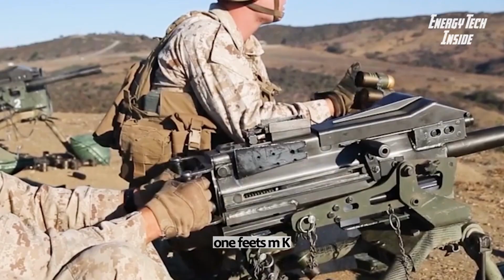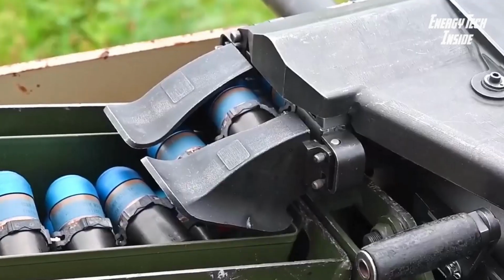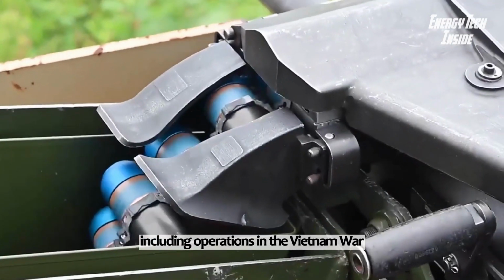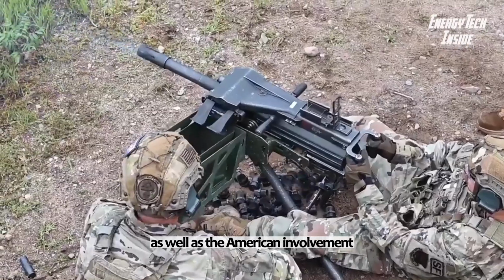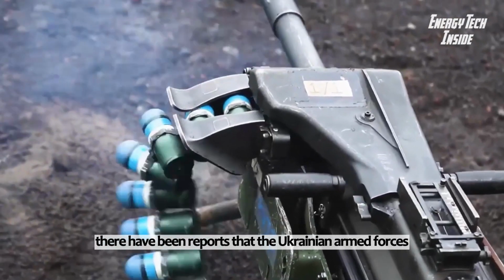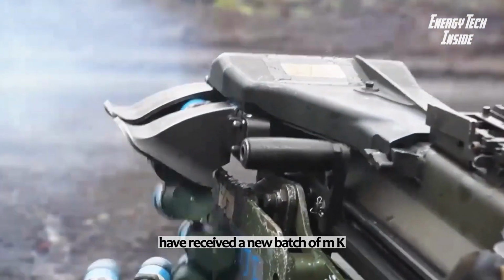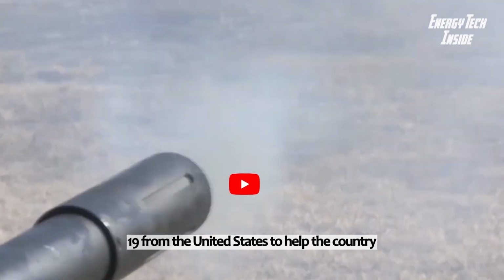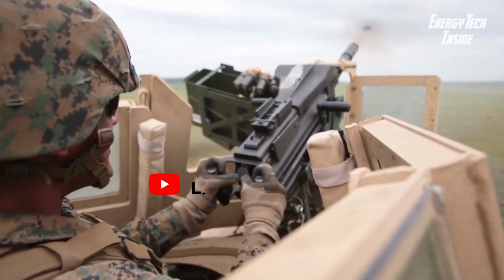4,921 feet. Mk19 has seen considerable wartime service since, including operations in the Vietnam War, the Gulf War, and the Lebanon War, as well as the American involvement in Afghanistan and Iraq. There have been reports that the Ukrainian armed forces have received a new batch of Mk19s from the United States to help the country fend off a potential Russian invasion.